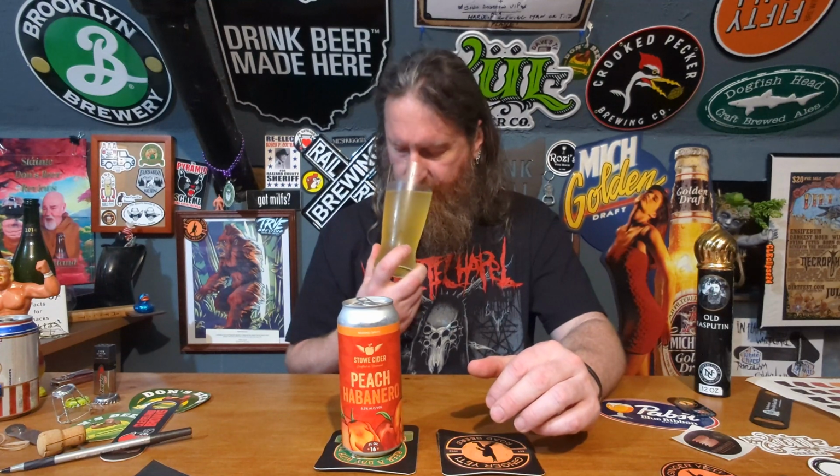I'm picking up the peach pretty strong. Peach and apple. There's a very faint habanero scent, but the peach and apple are the dominant characters in the nose. Although it is giving me a little warming. I just really love hot, spicy beers and things. And when I start talking about them, thinking about them, I just start warming up in general.